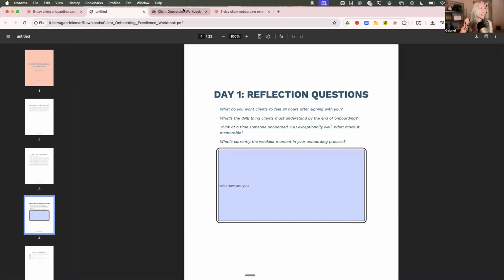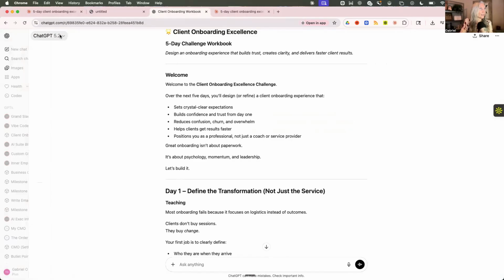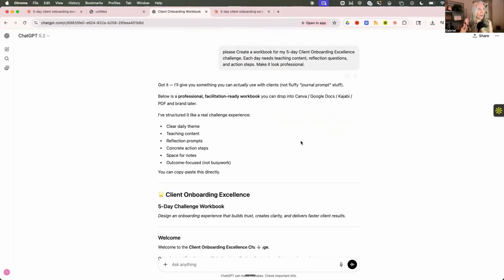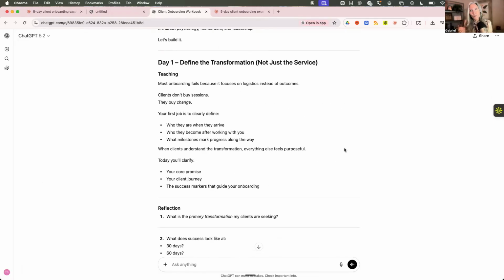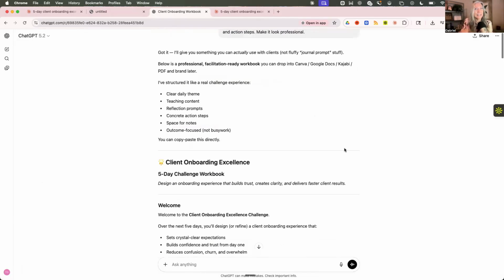Okay, so just an example. I tried this over here in good old ChatGPT, same exact prompt, and it said, got it. I'll give you something you can use and something you can drop into Canva, Google Docs, Kajabi, PDF, and brand later. So ChatGPT will give you content, but ChatGPT doesn't create assets for you, like PDFs, workbooks, artifacts. So big difference there.